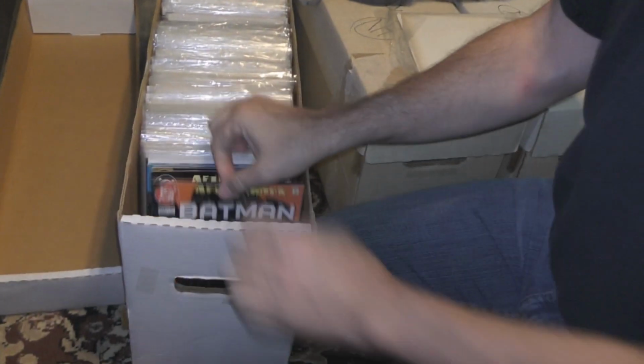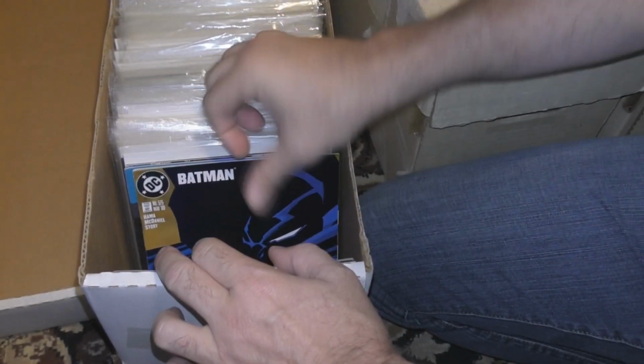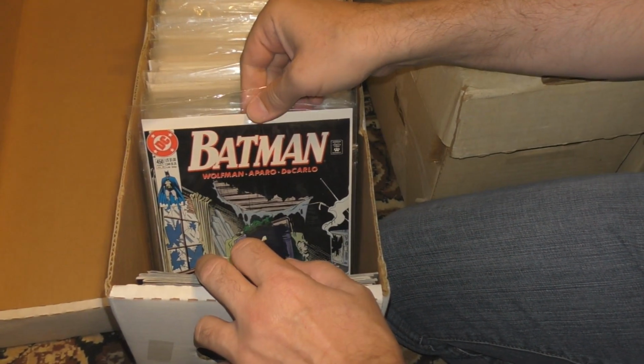Oh, that's just blanks. But I don't know how well you can see down in there. It's just basically, and these didn't get bagged, but a bunch of Batmans. And, you know, you can tell these are going to be mostly early to mid copper.